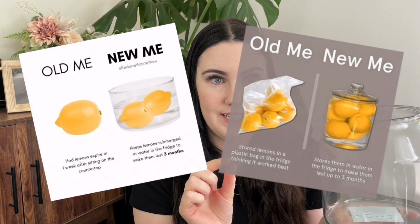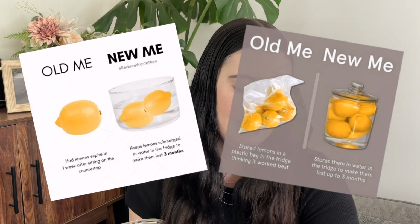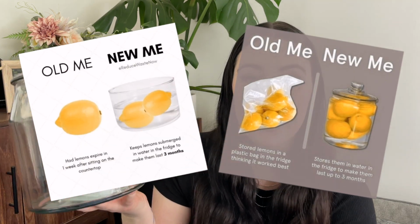But anyway, the idea behind this one was to put lemons in the fridge in water. I will try and find one of the inspo pics. That was the inspiration behind this purchase. Oh, and now the dishwasher's done too. I got a jar. Long story short, Ikea jar. It's a good size and it's pretty, and Ikea stuff is always pretty decent.